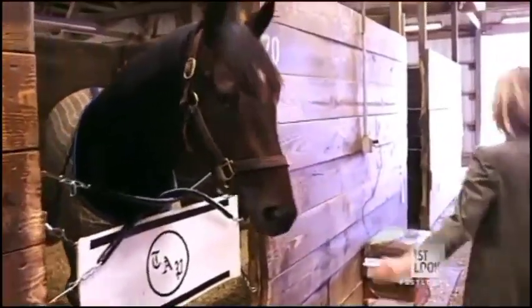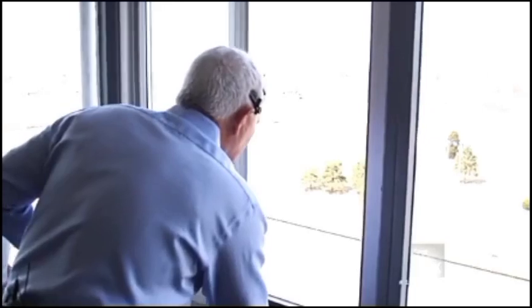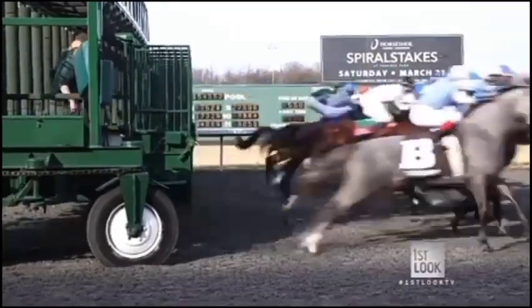Bye. Good luck. As Royal Sun gets ready to run, I take a trip up to the announcer's booth to see Mike take his lap around the track. The horses have reached the starting gate. It's post time. They're at the post, and they're off.